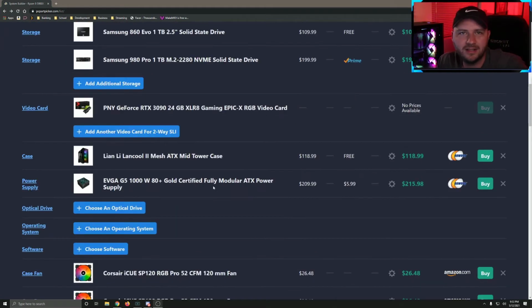So, all right, next on this list is the Lian Li LandCool 2 Mesh ATX mid tower case. I went with this case because basically it's got a lot of airflow. The price was right, $120 for this case. Comes with 3 RGB fans in the front, and basically was just bang for the buck for a full ATX build. This thing is optimal for cooling and fits everything I need it to.